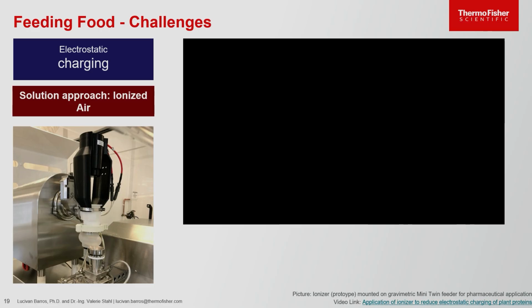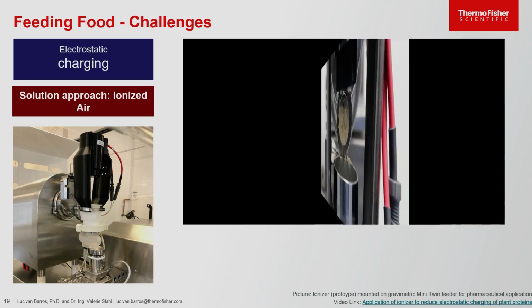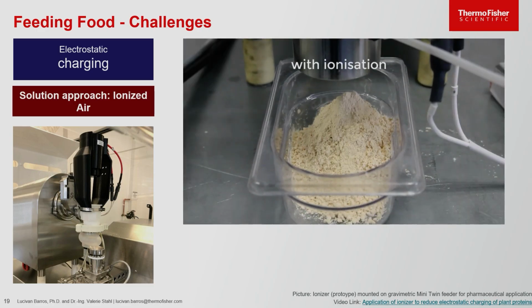Electrostatic charging, so that's the solution that I recommend: to ionize the air with the use of this ionizer, we call it ionizator. Basically you feed on top of the feeder and then you get rid of the static that is built up with the powder. So this is with the ionization. We see that there's no building up of material around the tube. But without the ionization, little by little, you see the material increasing here, and at some point this will be so big that it's going to affect the feeding rate.